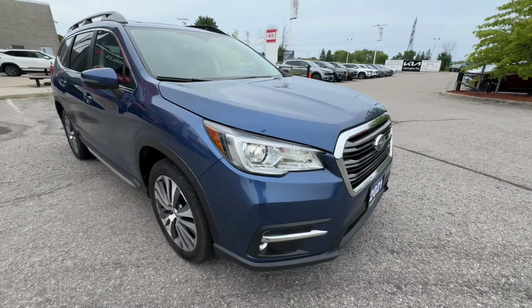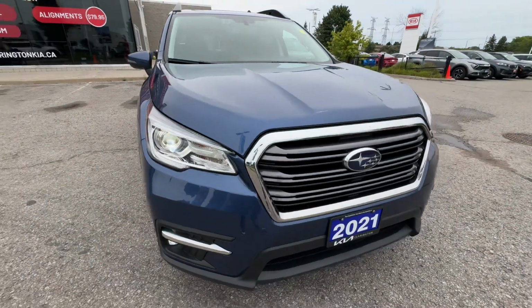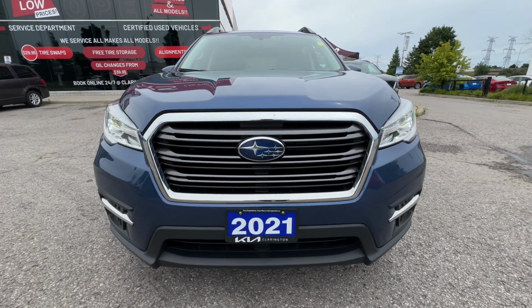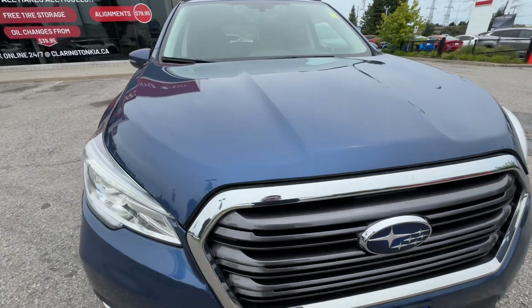The woman who traded this in loved the vehicle, but just wanted something a little bit smaller. She did not have 7 kids, and she did not need all of this room. She bought it off of her parents because they leased it, and she decided to buy it. But now she traded in for something different, so you can pick it up.